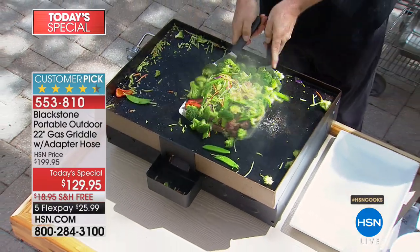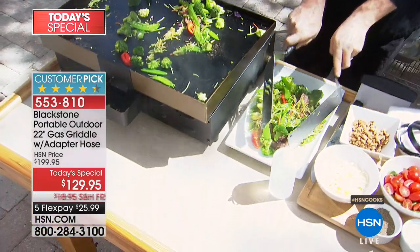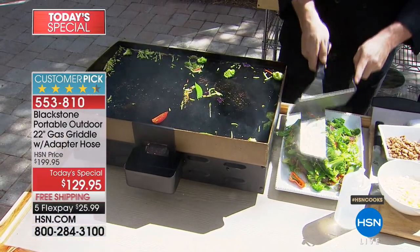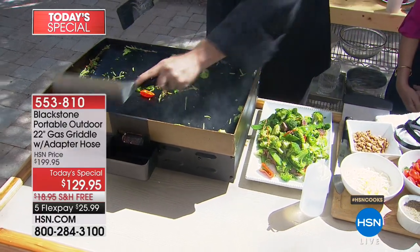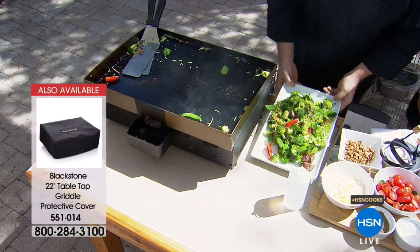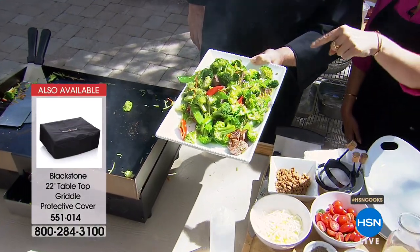So guys, watch this. In a matter of minutes, we've got our first dish already out there. Look at those colors pop. The steak is a perfect medium rare. Guys, this is your summer, your tailgate, your grill. This is your camping trip. This is everything you want in a piece of outside cooking equipment to finish that outdoor kitchen of yours. Isn't that beautiful? And that's just our first dish. This is your dream come true.